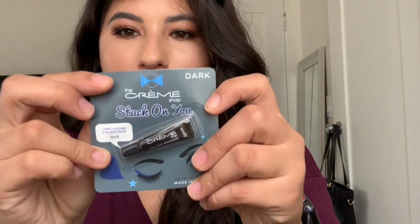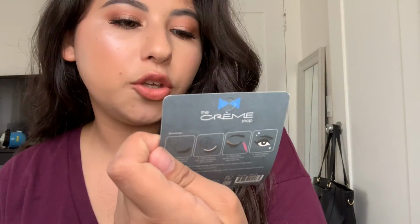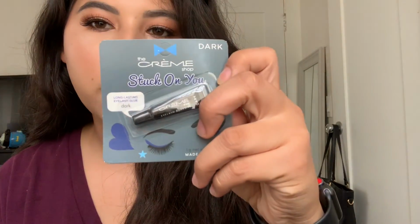The next thing that I bought is this. This is the Creme Shop Stuck On You Long Lasting Eyelash Glue in dark. You can never have enough eyelash glue, especially for $1. So I will be using that.